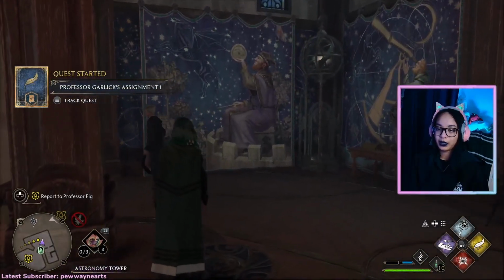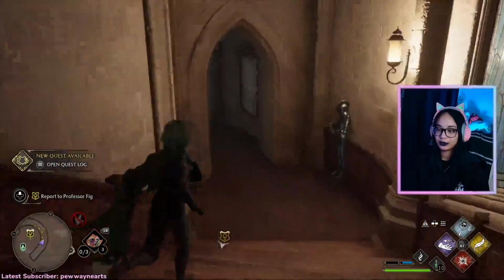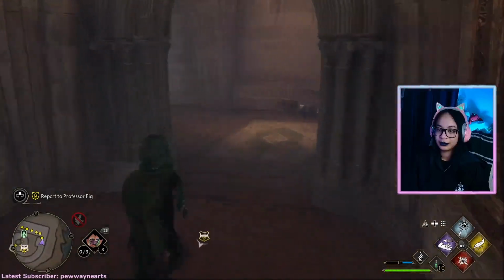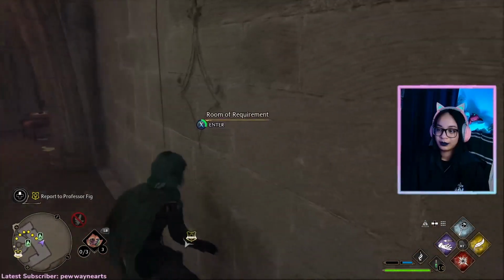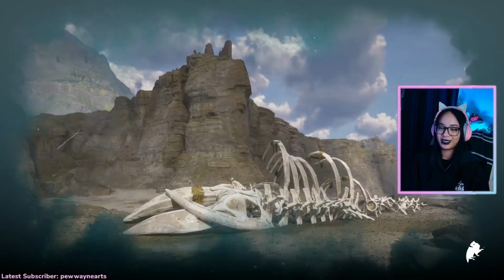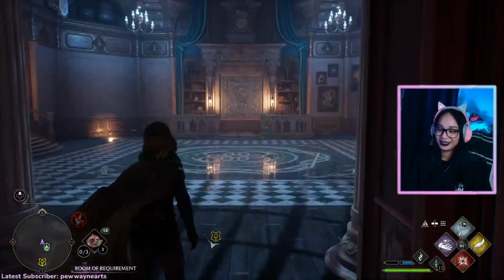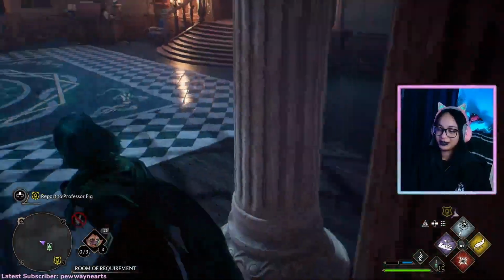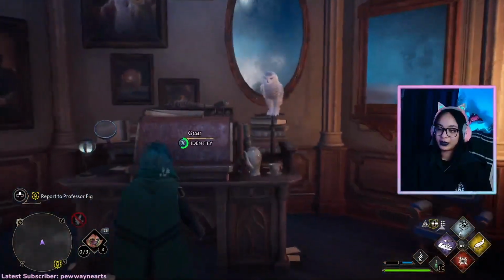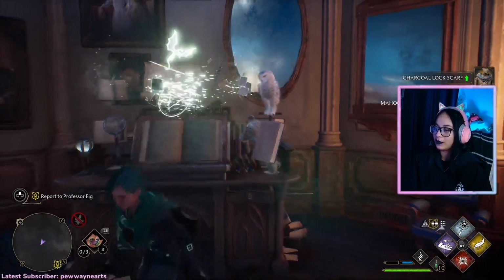Out of the way. Just casually entering the room of requirement in front of all of these students that can very obviously see me entering the room of requirement. Not my problem. All right, identify. Charcoal lock scarf, mahogany fingerless gloves.